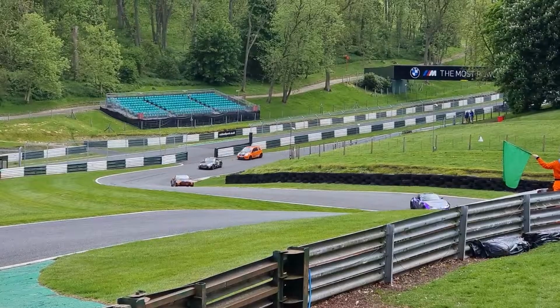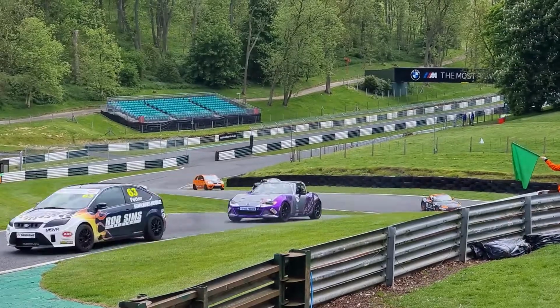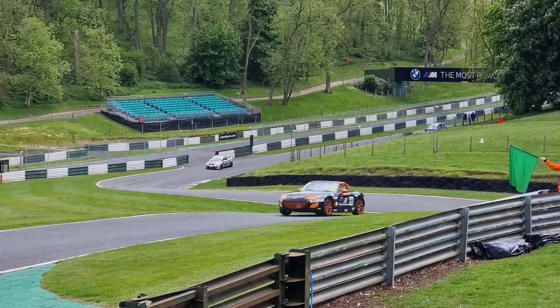It's awesome. It's extremely narrow, it's very tight in a couple of places, and then there's a corner called the Mountain, which is a blind crest where everything goes very light and gets very exciting.